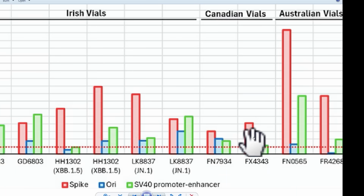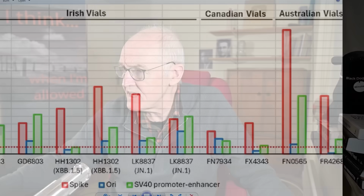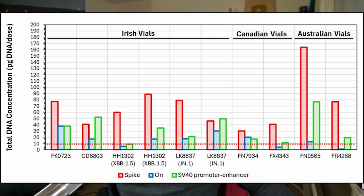And just look at the scale of the contamination there, the amount of spike protein DNA. So this is the DNA to make the spike protein. The DNA is present in all of these at way higher levels than we're allowed, and yet these are still being injected into human beings. Is there something I'm not quite getting here? That was the first graph that David showed us.